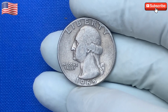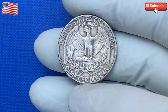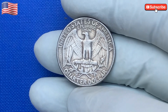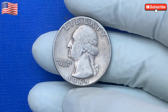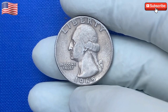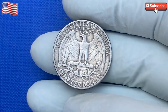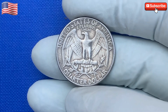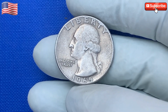The year 1965 marked a pivotal point in U.S. coinage history. This was the first year that the U.S. Mint stopped producing quarters with the traditional 90% silver content. Due to the rising cost of silver and a shortage caused by the increasing demand for the metal, the government decided to switch to a clad coinage system in which the coins were made of a combination of copper and nickel, with only a thin layer of silver on the outer layer. This drastic change affected not only quarters but also dimes and half dollars.